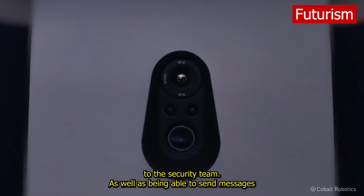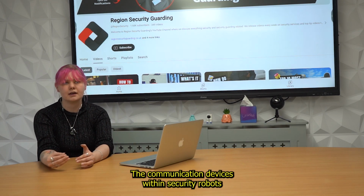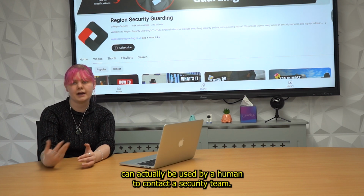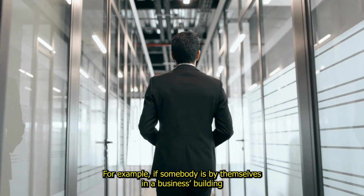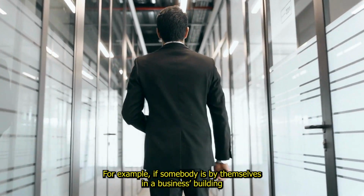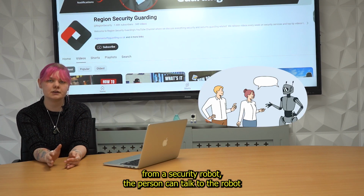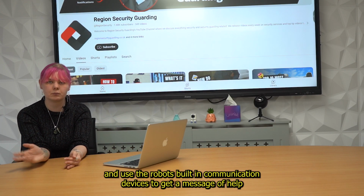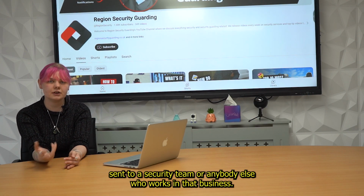As well as being able to send messages to the security team about what's going on, the communication devices within security robots can actually be used by a human to contact a security team. For example, if somebody is by themselves in a business's building and there's no one there apart from a security robot, the person can talk to the robot and use the robot's built-in communication devices to get a message of help sent to a security team or anybody else who works in that business.